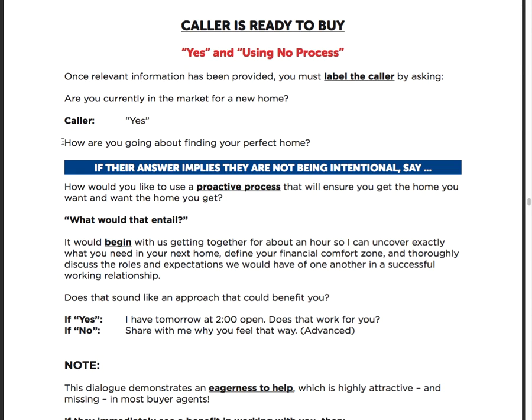Exactly. I understand that. Understand that I'm a real estate consultant and I'm extremely serious about what I do. I don't do this part time. I run a business, and I'm not just in the business of showing homes. I'm in the business of satisfying needs. I have a process that I use with all my clients. Therefore, what we need to do before I start emailing you information is determine your perfect home. Make sure the homes we consider fall well within your financial comfort zone and thoroughly discuss roles and expectations in a successful working relationship.